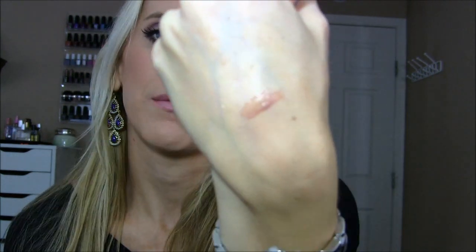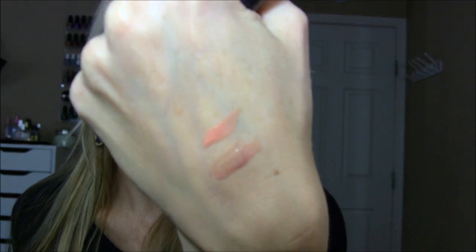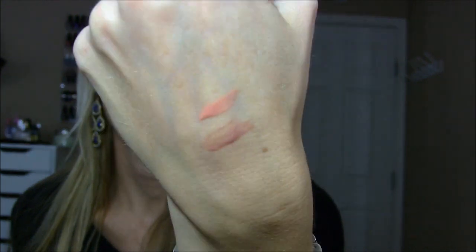You might still be able to get it, I'm not sure. The next one is Boy Bait. I talk about this one a lot. I feel like it's just the perfect color, and you just can't go wrong with these cream sheens. I prefer the cream sheens over the lip glosses just because they're not sticky.